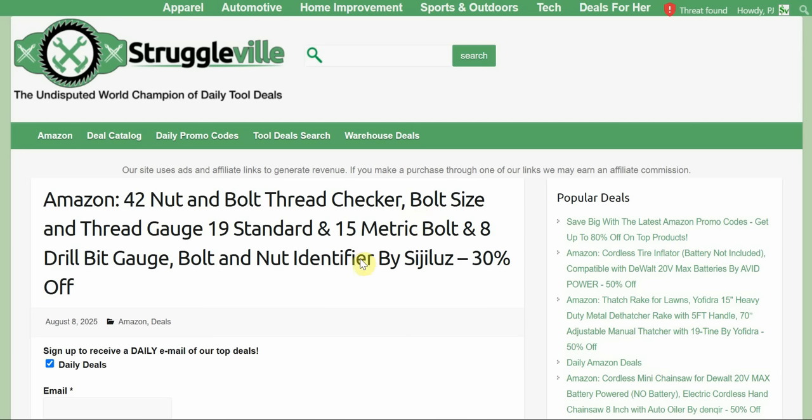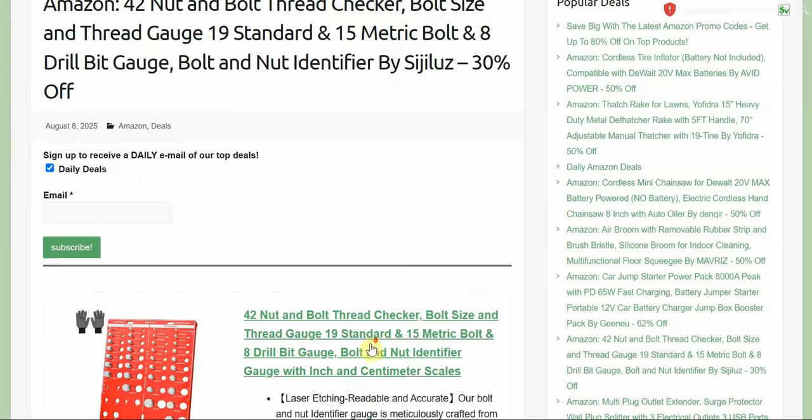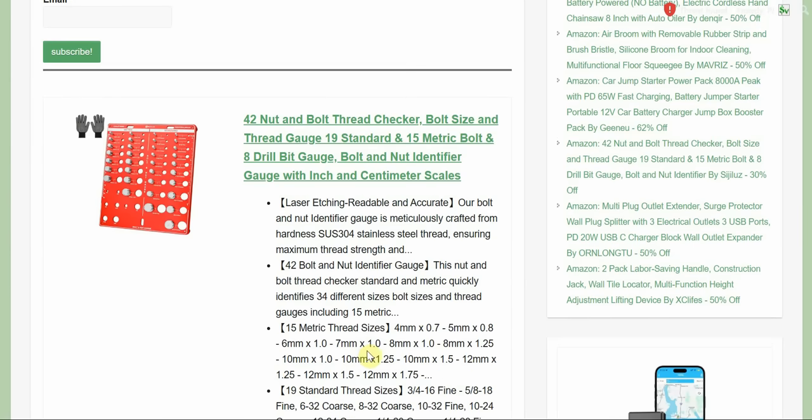42 nuts and bolt thread checker. Bolt size thread gauge, 19 standard, 15 metric, 8 drill bit gauge, nut and bolt identifier by Sijulis. 30% off. So really like these guys. This is super handy. Anyone who is working with nuts and bolts, working on cars or something, you definitely got to have one of these because sometimes you're just kind of guessing, especially now there's such a hodgepodge of inch and metric and everything.